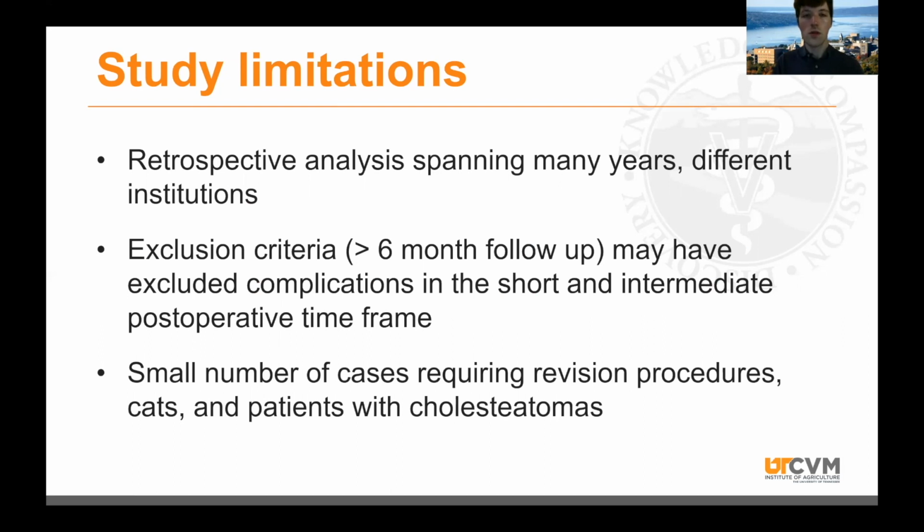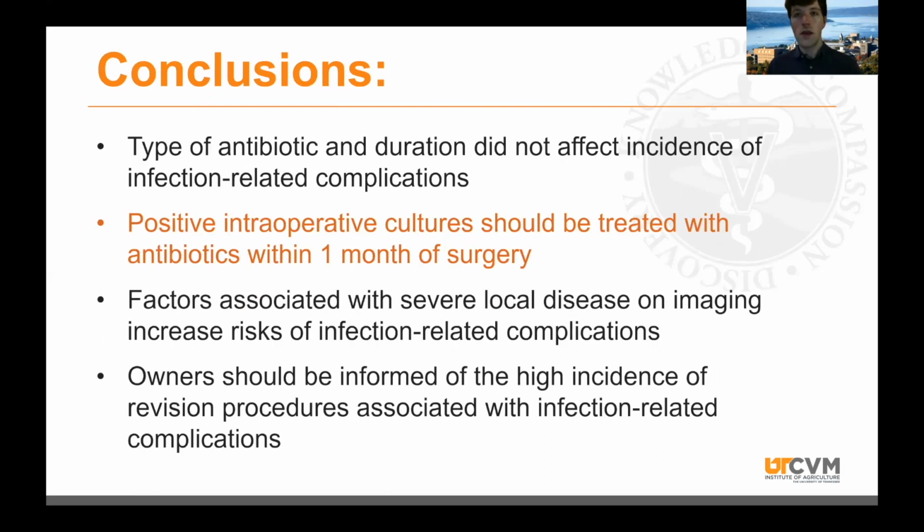So in conclusion, the vet literature seems to be fairly limited regarding the utility of antibiotics to prevent postoperative complications in patients undergoing TICAs. This study did find no association between the duration and choice of antibiotic administration and the incidence of infection recurrence. However, we do advocate for administration of systemic antibiotics within the first month following surgery, which should be needed to prevent long-term complications when cultures are positive.